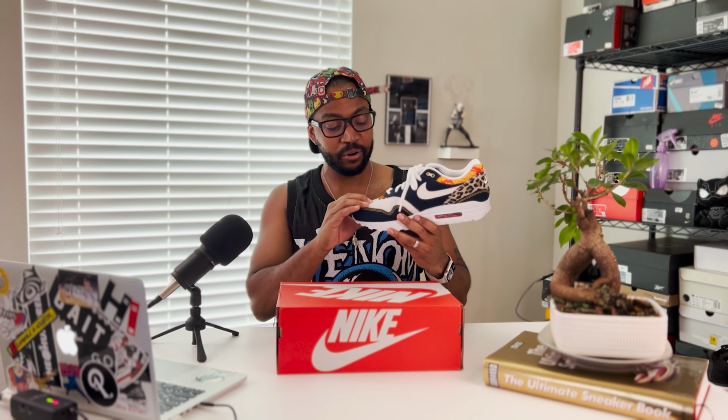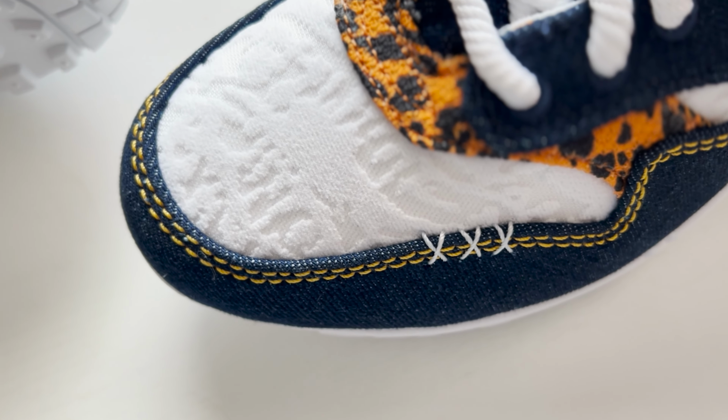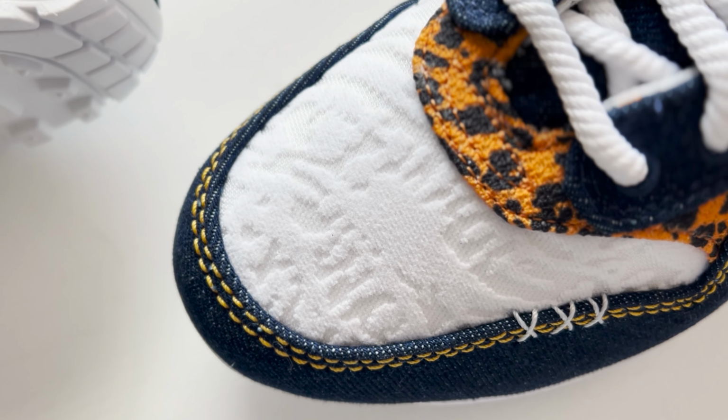So you're going to see there's a couple of big exaggerated stitches here on the lateral side of the toe box, along with the lateral side of the sneaker going towards the heel and midfoot area. But as we get onto the toe box itself, it's going to be this weird, I don't know what this material is. It's a textile, of course. It is not a leather or suede.